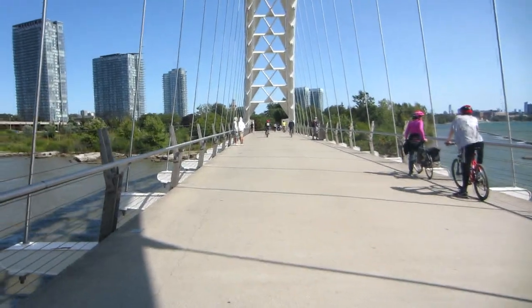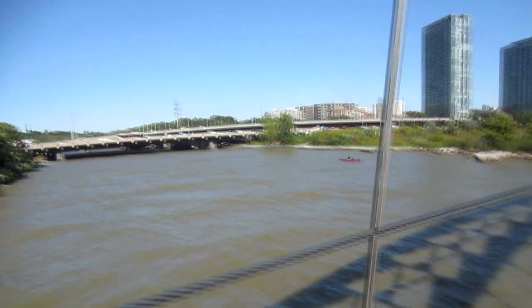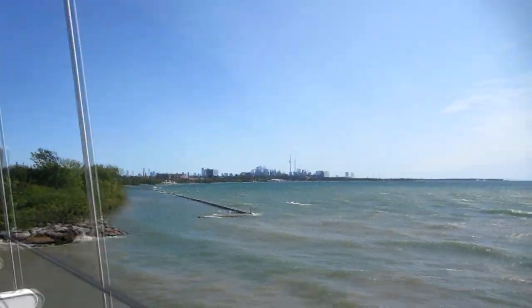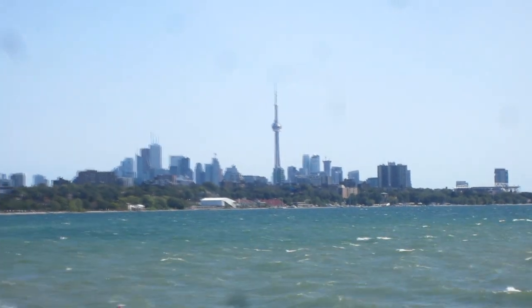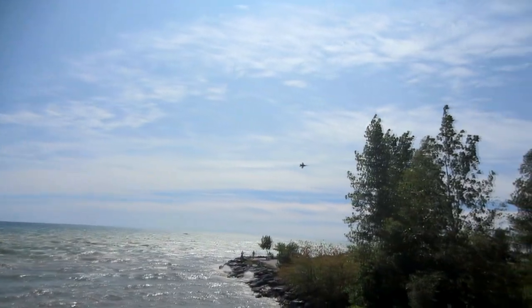So we got this big bridge here, which is just for multi-use trail users, and it crosses this fairly large river which flows down from north of the city. You can see there's a person with a canoe down there on this side, and over on the other side there's a person with a sea-doo, and a couple boats out in the harbor as well. Over there in that direction is downtown Toronto, where you can see the CN Tower, as well as a lot of the other landmarks that we visited earlier today. There in the sky you can see one of the planes for the air show circling around the area. There's the fighter jet.